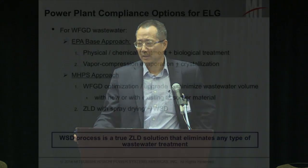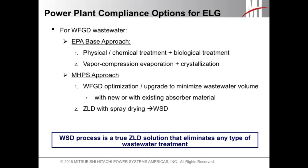So for this FGD wastewater, what are the options we have? If you look at the EPA, their proposed solution is, as I mentioned, the base solution, a physchem treatment followed by biologic treatment. And the option is vapor compression evaporation plus crystallization. What we propose is an alternative approach that has two steps.